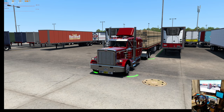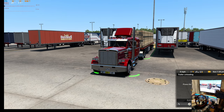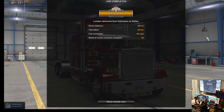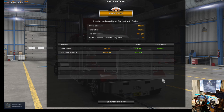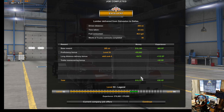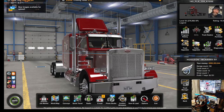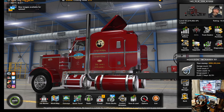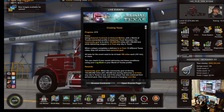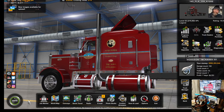Let's see. Lights. And there we are. We should have our first World of Truck event completed. And we got paid for it. Oh, wow, that's not bad hauling that lumber for a short trip like that. Oh, I've got two events. How do you get two on one trip? Maybe I already had one, but I didn't think so.